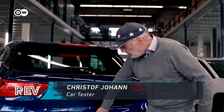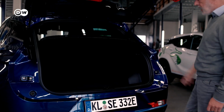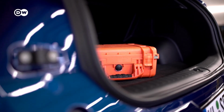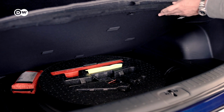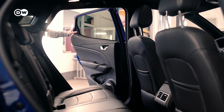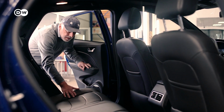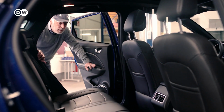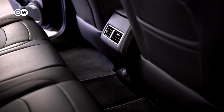Let's take a closer look and start at the rear end. This is the trunk, 385 liters, which is quite normal. But what you have extra here is space for a spare tire, which is not normal. Let's take a look at the back seats, which are fully in leather, because this is the luxury version. This is, I think, enough space for 2 people, maybe 3.